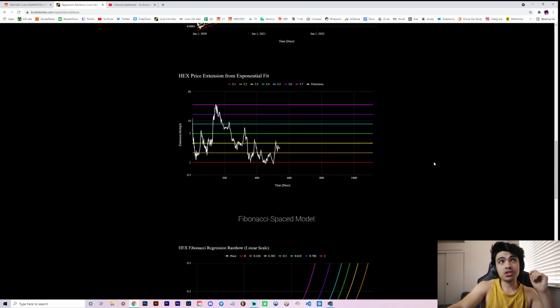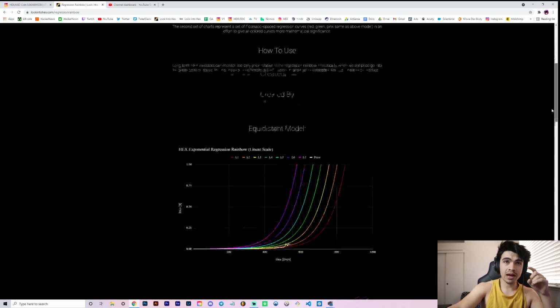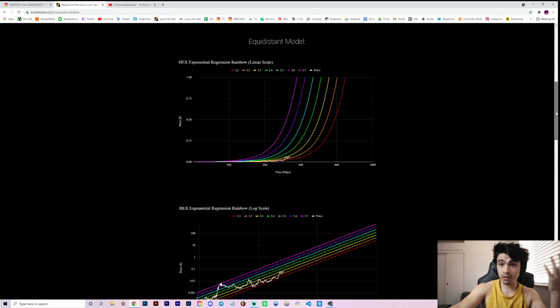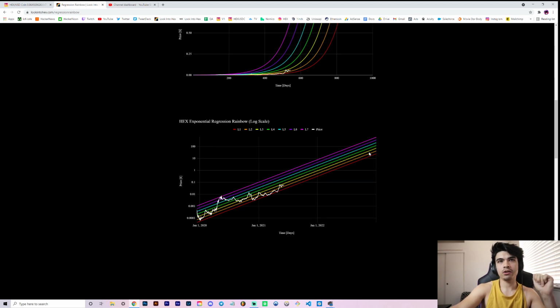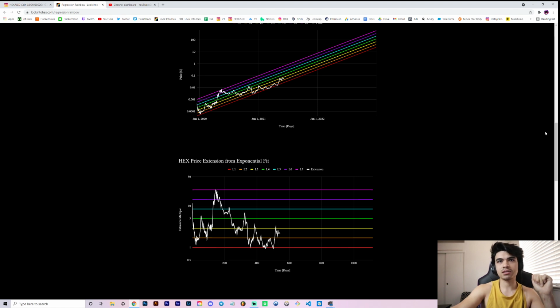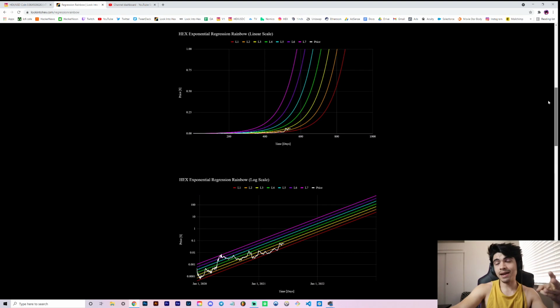But if you look at something like this, check it out. On a regression rainbow, you can find this on LookIntoHex.com. For those of you who are new, we have our equidistant model, which is simply spaced the same. Each line is spaced by the same amount in log space. Here you have it on linear scale, here you have it on a log scale, and here you have it on a normalized log scale. And I was actually going to say it might be a good idea to add a fourth one, which is the log scale, if you guys remember.